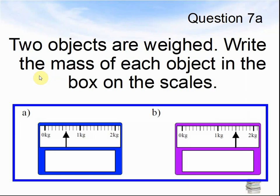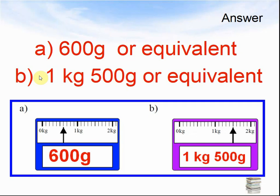Question 7A. 2 objects are weighed. Write down the mass of each object in the box on the scales. Pause the video until you are ready for the answers. Here comes the answer. The answer is 600 grams for A and 1,500 grams for B. Let's look at the next question.